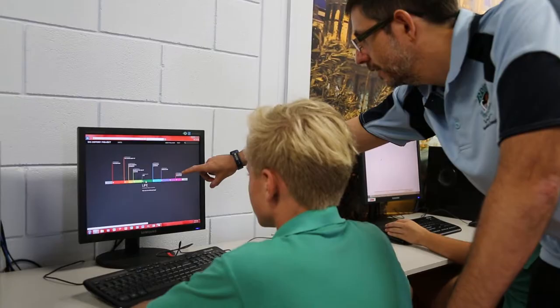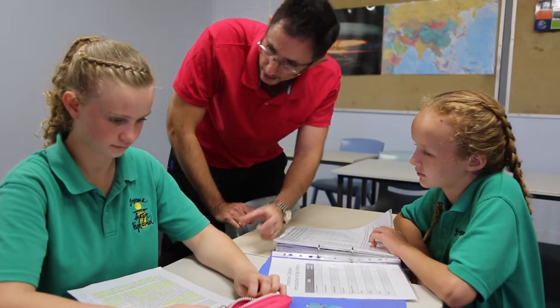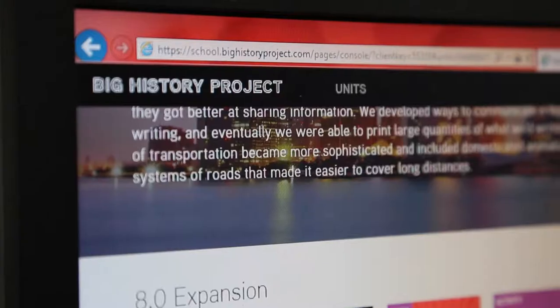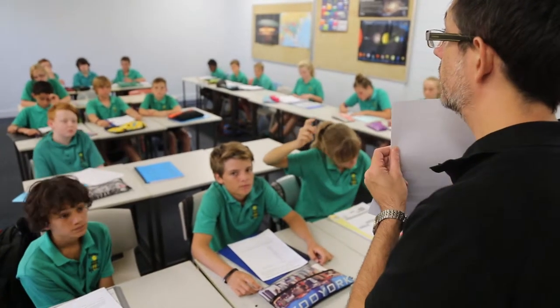A typical week for a Big History student is they come to class 2 times per week and we have 1 tutorial after school on Thursdays. They work on the projects that they want to focus on. They have 8 different units to look at between the Big Bang and the modern revolution, which is today. And they basically research and claim test the things that they're most interested in.